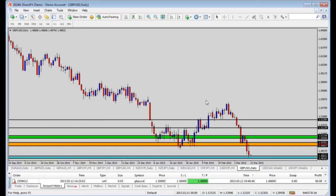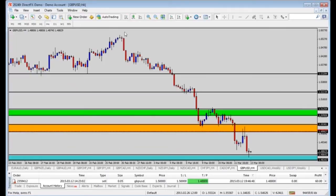We could take that same exact information that we've just divined from the daily chart and take it on down here to the 4-hour chart, and we could see those same areas, the green zone, the orange zone, the blue zone, all of those areas where the big money are making their trading decisions. It's not you and me, it's not smaller investors, it's the big money causing resistance and support to develop at these areas. All we can do is jump on for the ride.